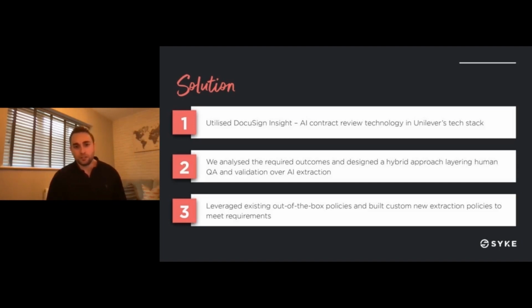So moving on to the solution itself, we leveraged a lot of out-of-the-box policies, and we also built some new custom extraction policies to meet requirements. Again, just to quickly break that down, a lot of the leading legal AI products out there come pre-trained to some extent. So it basically enables the user of those products to leverage the expertise and the experience of existing customers and data sets that the technology's seen before, so that we can automatically extract a whole host of data points out of the box. So as soon as you turn the technology on, without much need for configuration.